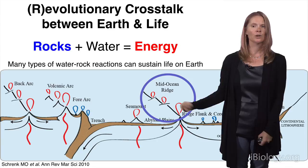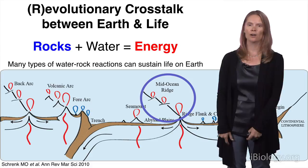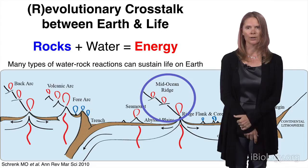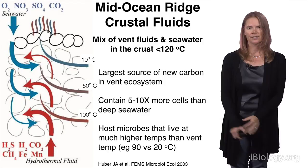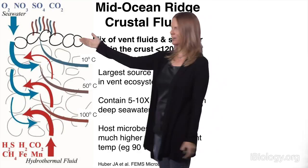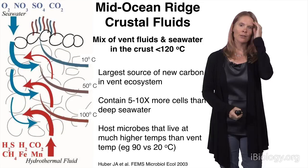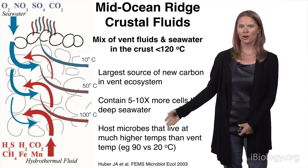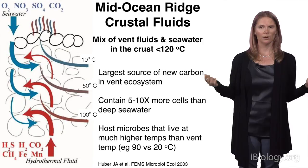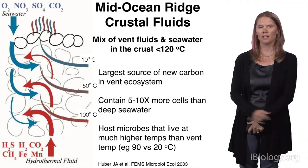So I'm going to take you to a mid-ocean ridge, which is where oceanic plates are spreading apart, new ocean crust is being formed, and underwater volcanoes occur. At these underwater volcanoes, as I discussed in part one, I collect these crustal fluids that are leaking out of the seafloor to try to infer what's happening beneath the seafloor. Now, these crustal fluids are a mix of hydrothermal vent fluid and seawater that are usually below about 100 or 120 degrees Celsius. These fluids are the largest source of new carbon into the vent ecosystem, meaning the main source of primary production into the deep ocean in these systems, and they contain a lot of biomass. They contain about 5 to 10 times more microbial cells than you have in the surrounding ocean.